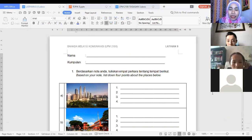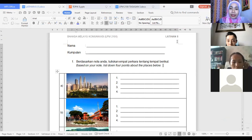So, this is exercise 8. This is mandatory. Please complete the exercise because the exercise will help you to pass your S3. Okay, so what you have to do, the first one, based on your notes, I already told you about Kuala Lumpur, about Malacca, about Cameron Highland, about Genting Highland, about so many places. So please list down 4 points about the place below.